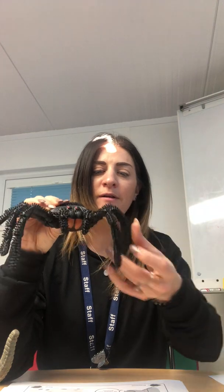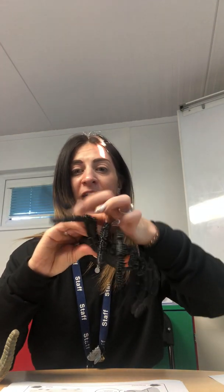A spider. Oh my goodness, look. 1, 2, 3, 4, 5, 6, 7, 8 legs. It has 8 legs and it eats bugs and has babies that hatch from eggs. Good job. These are all animals that live in the jungle. Oh, are you ready for the next one?